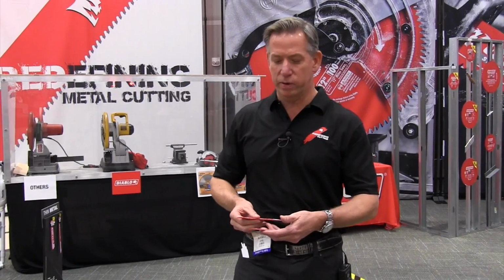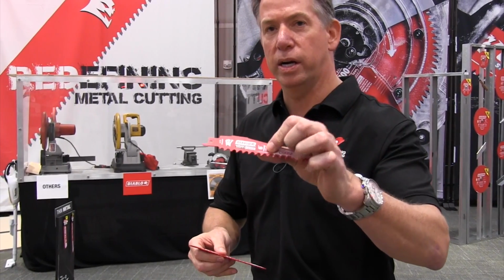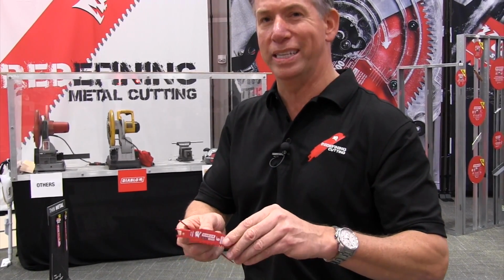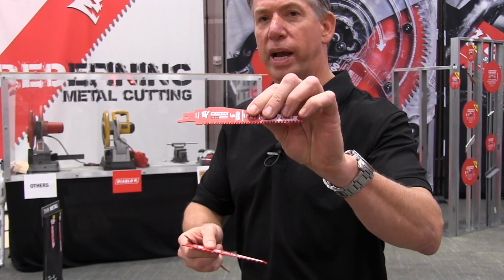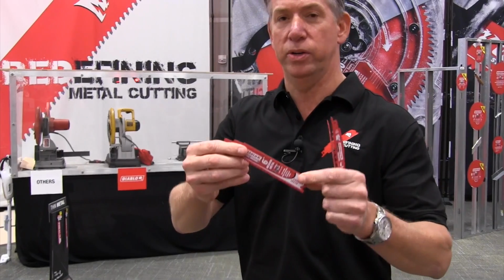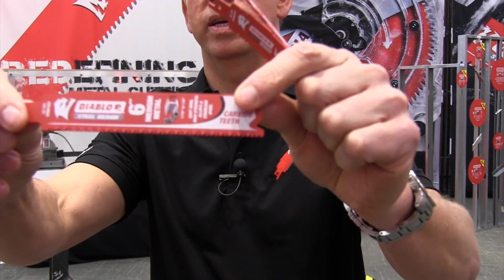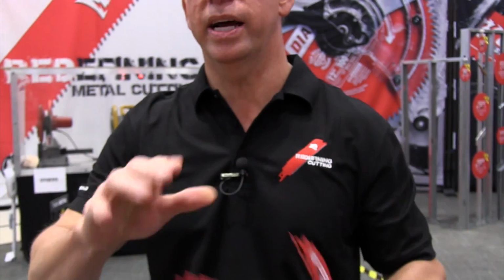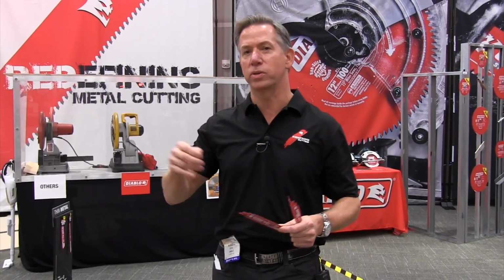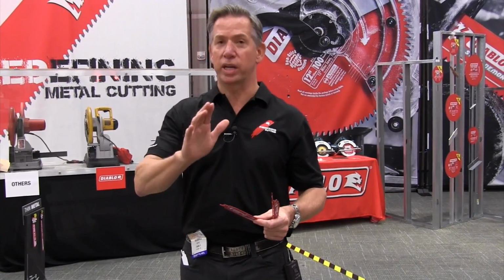So if you can see versus our 3 TPI blade right here, versus our 5 to 7 TPI blade here, if you look at the teeth, they're kind of small. When we actually go to medium metal, we fit 10 teeth per inch. So the teeth are very, very small, if you can get a shot of that. Right there. Lots of teeth in there. And that's important when you're cutting this type of thickness of material, because it's going to reduce vibration, making a much more controlled cut and extend the life.